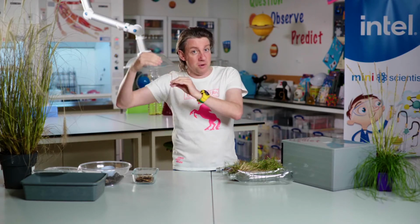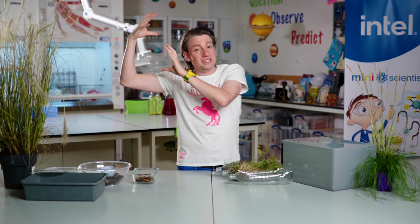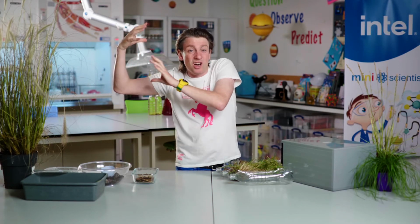So the first thing is, I want you and your buddy to think of a landslide on a steep slope. Picture it in your mind. Observe it, look at it in your mind, and think: what causes it?